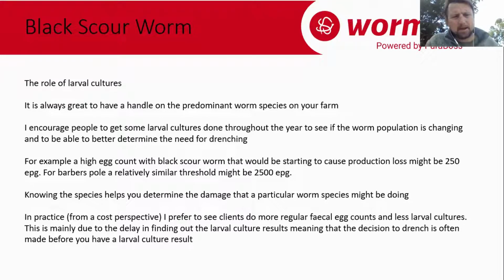Larval cultures. I think larval cultures have an important place on farm, but because of the lag period between when we do an egg count and when we get a larval culture back, of 10 to 14 days, they're often not that useful to make a decision on the mob you've just tested. So what I advocate to people is to do regular larval cultures to get an idea of what worms are on the farm, so that when you get an egg count back, you can have confidence that it is most likely going to be barber's pole, or it is most likely going to be black scaleworm.